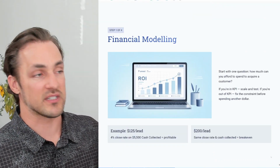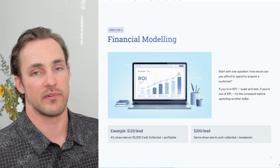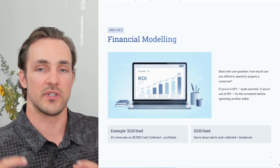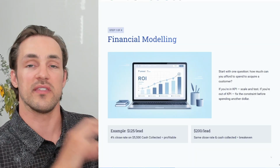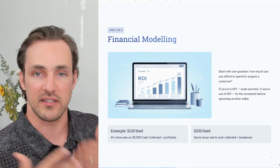First step, let's talk about financial modeling. So, you want to start with one question every single time you're thinking about doing any sort of advertising, any sort of outreach. You really want to understand how much you can actually afford to spend to acquire a customer and still remain profitable. So, if you're within this KPI, if you're within this customer acquisition cost, then you can continue to scale and keep testing and keep growing.